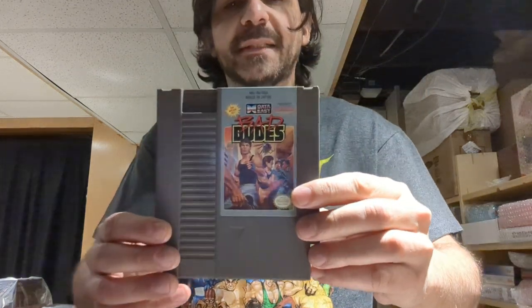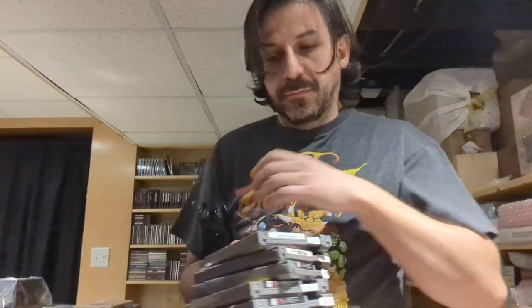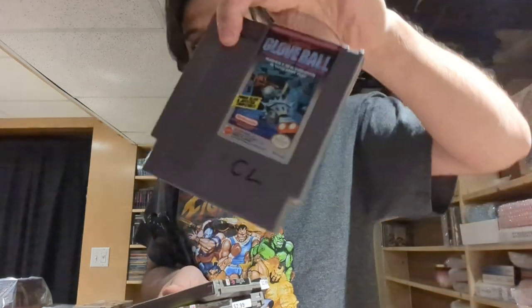Okay. Then for the NES, this is Bad Dudes for $3. Classic Data East. Fun. Oops. We don't want them to fall. Operation Wolf. The classic Operation Wolf for the NES for $3.50, not even $3. Super Glove Ball. Mattel used to publish video games for the NES, for $1.50.